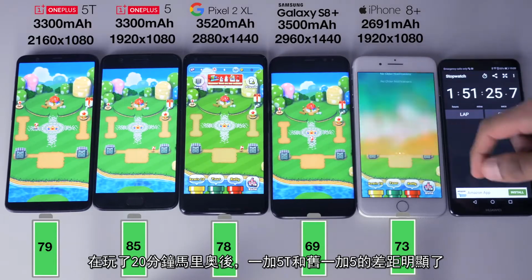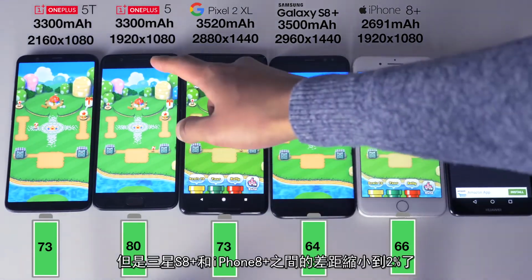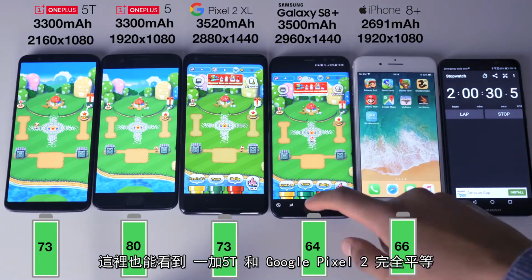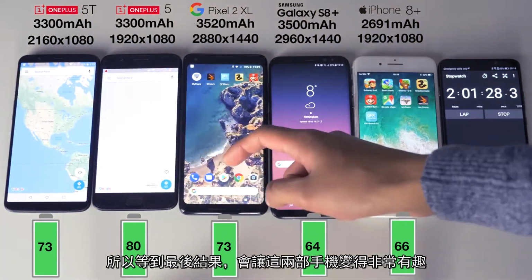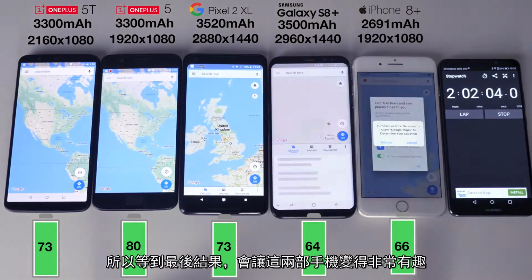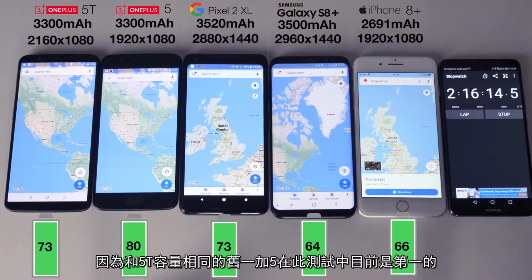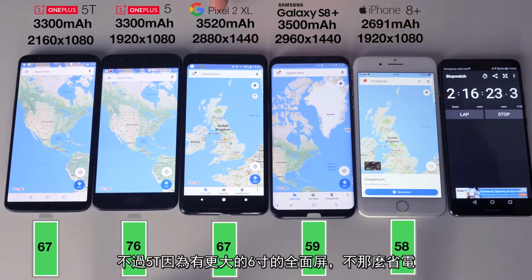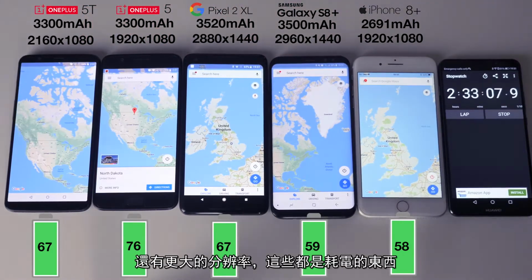And after about 20 minutes of that, the gap between the OnePlus 5 and the OnePlus 5T has further widened, but at the same time the gap between the Galaxy S8 Plus and the iPhone 8 Plus has dropped to just 2 percentage points. As you can also see, this puts the OnePlus 5T on complete parity with the Pixel 2 XL. And it'll be interesting to see how those two end up comparing, because the OnePlus 5 typically in these battery tests has continuously won, but of course the 5T is just not as geared towards battery. It's got a larger 6-inch display on it and also supports a higher resolution, and both of those are going to cause more battery drain.